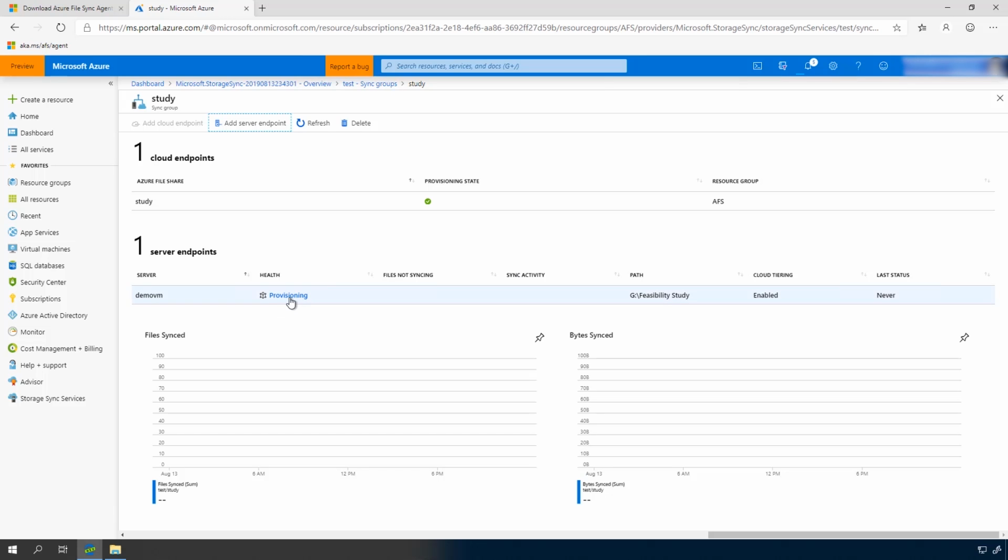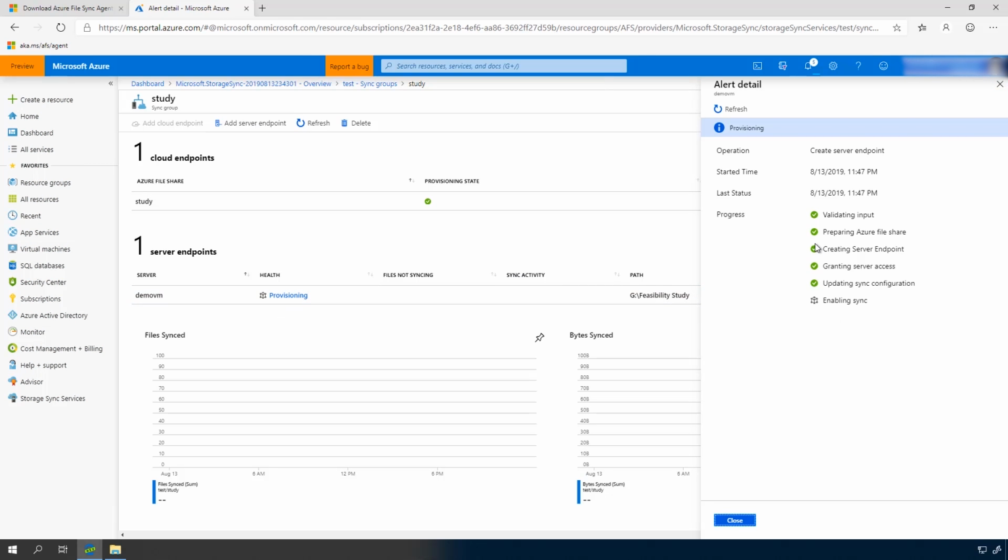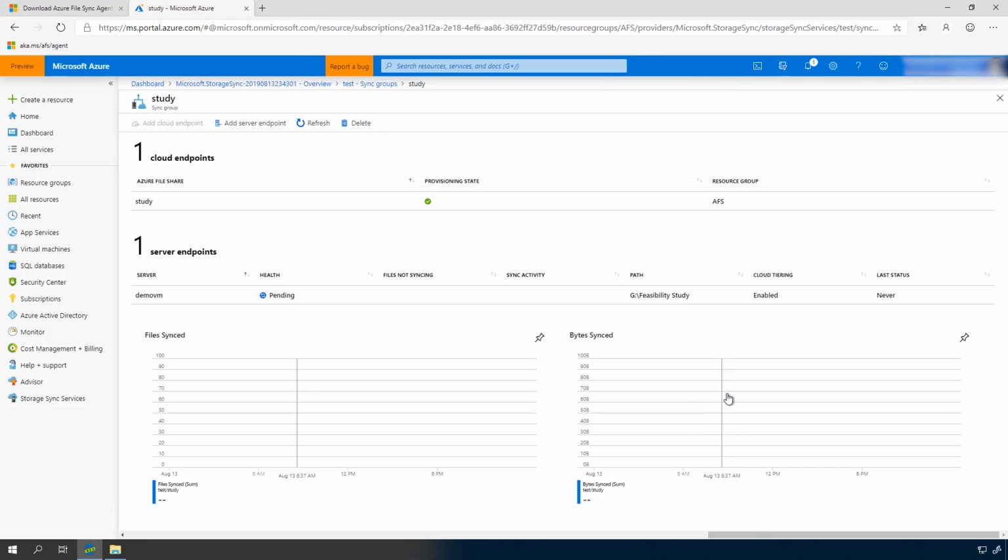So this is currently provisioning. As we're going through the individual steps, we can see that we're all the way down to enabling sync. So it's actually talking to the server right now to tell it, go start sync on that location that we specified. And the local file server is still up and running this whole time. There was zero downtime. Correct. So there is absolutely zero downtime. If I refresh, I can see that we've enabled sync now.